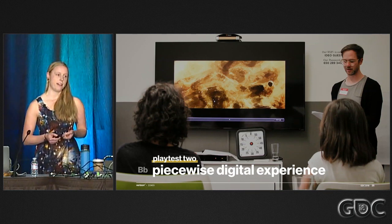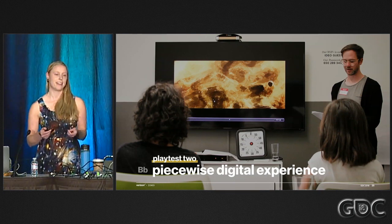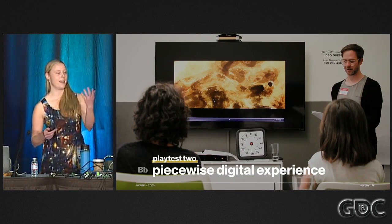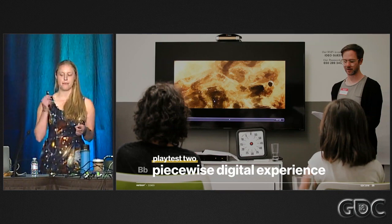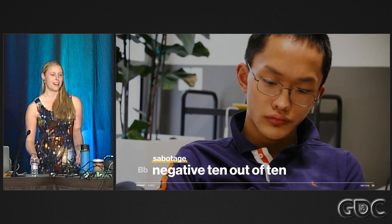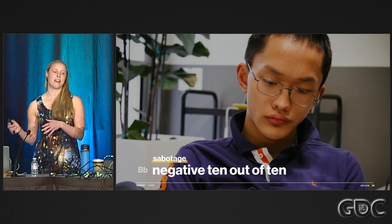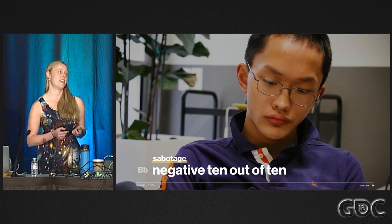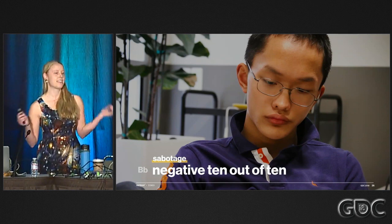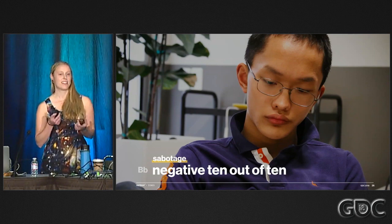Not only did we leave out the student who was just over from Portugal who couldn't engage in the written or speaking as clearly, we had also set ourselves up for sabotage. This student had given us a 10 out of 10, and on paper, given us a negative 10 out of 10, which cancels out to 0. So it made it very hard for us to get good feedback.